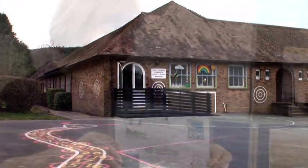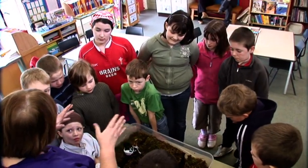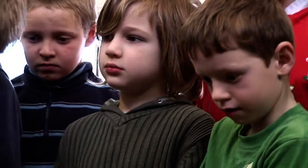Education is also a very important part of any conservation plan, and the LIFE Blanket Bog project is no exception. Through school visits, guided walks, and information for farmers, landowners, and managers, the project is determined to bring the importance of this delicate environment to the fore.